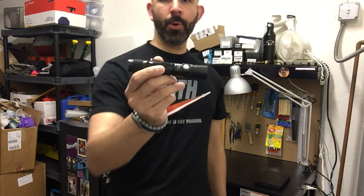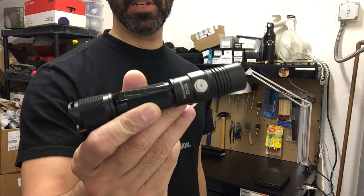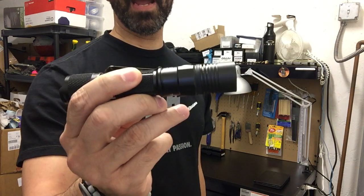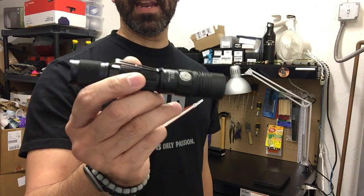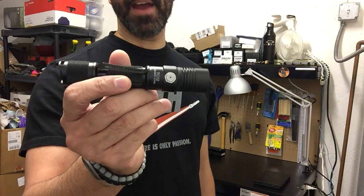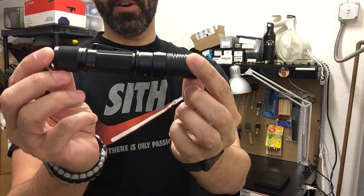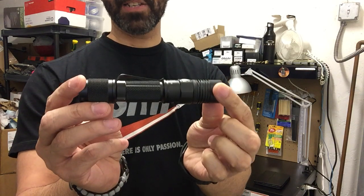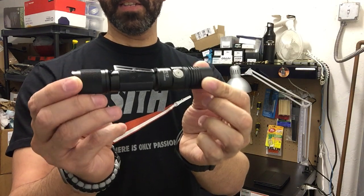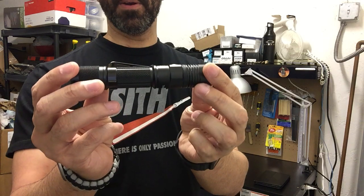Right after reviewing it, I threw it into my EDC rotation and it has stayed there since. This is the Thru-Night TC12. This is putting out 1,000 lumens on its high, and it runs off of one 18650 battery. I really loved it, and it was my first jump into testing bigger flashlights. Ever since I started carrying it, I haven't been able to put it down.